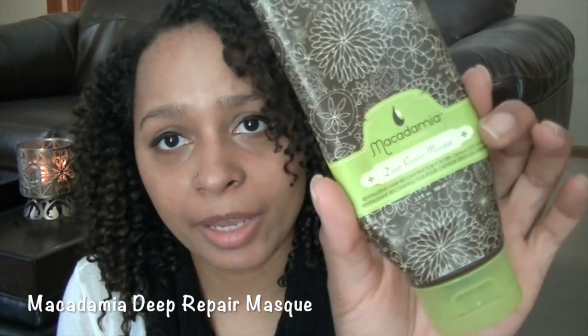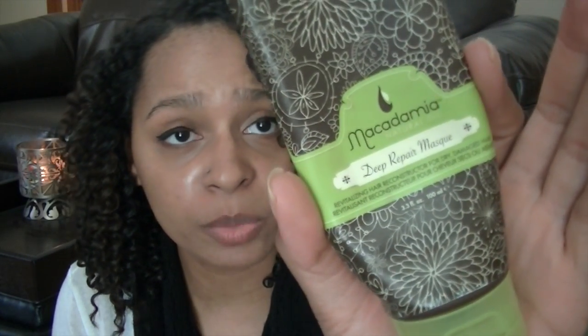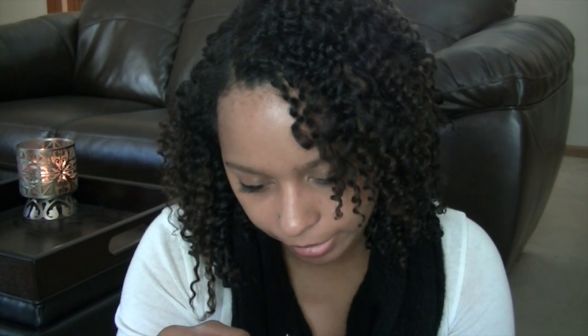Next, I have the Macadamia Oil Deep Repair mask, and this one was pretty good as well. I love the smell. It took me a little while longer to use this after I transitioned because I believe it has cones in it. Yeah, it has cones. It is very moisturizing. The smell is unbelievable. It smells like the old school Herbal Essence, and everybody I know loves that. It's just that fruity, floral, womanly, you just smell like something edible, and I freaking love that about it.